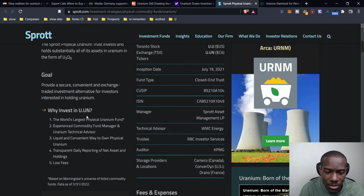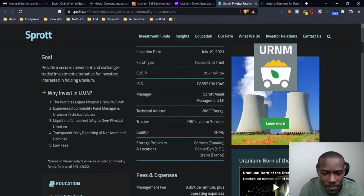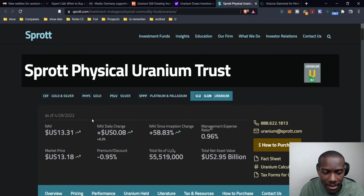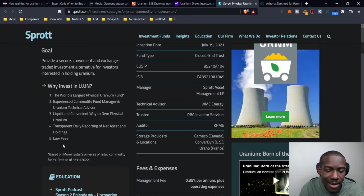So why invest in the trust? The world's largest physical uranium fund. And these are 5 reasons why to invest here. The world's largest physical uranium fund, experienced commodity fund manager and uranium technical advisor, liquid and convenient way to own physical uranium, because you know you just can't sit it in your pocket or on your desk. It'll turn you inside out. Transparent daily reporting of net asset and holdings, and as we can see, they did report this right here on Friday. And the last one is low fees.